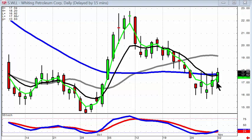Why would you be buying Whiting Petroleum when crude oil is down? We may not have any earthly idea, but somebody is buying Whiting Oil or Whiting Petroleum despite what crude oil prices are doing. Remember, candlestick signals aren't an estimate or a prognosis of what might happen in the future. Candlestick signals are showing you what's actually going on in investor sentiment.